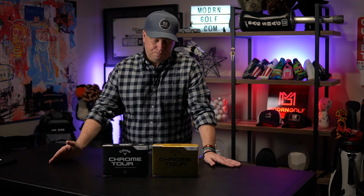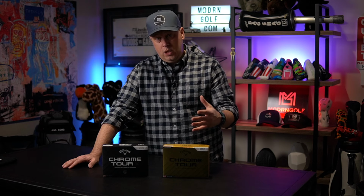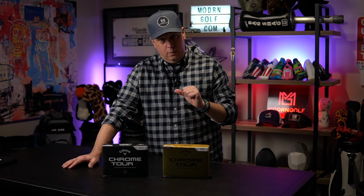So let's first pick on the Chrome Tour, okay? And I'll put their features up here. The Chrome Tour is a medium feel. It has a low driver spin, very high short game spin, and workability is high. What I liked about this ball in general was the feel was a little sharper than I would have liked, a little harder than I would have liked, but I love the action around the green. I thought it was tremendous.